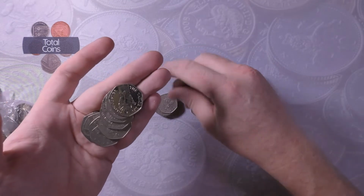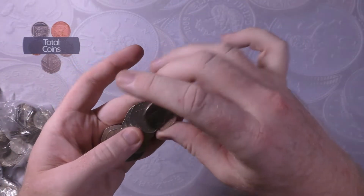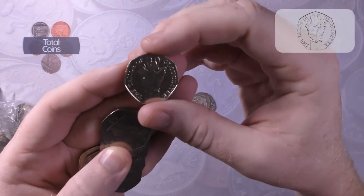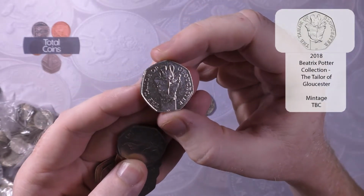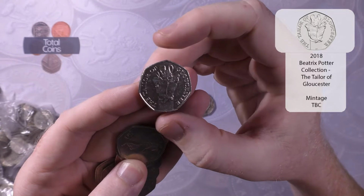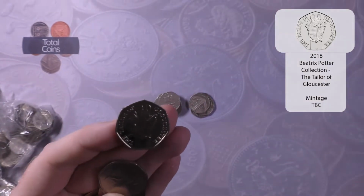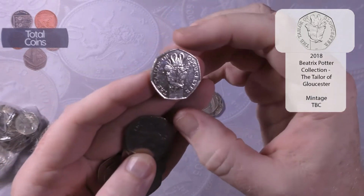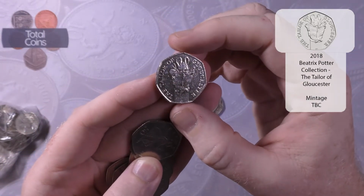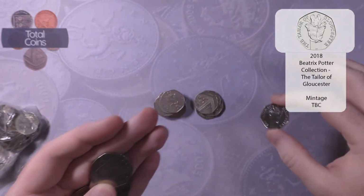And there we go, we have our first commemorative. It's a good one to start with: 2018's Taylor of Gloucester. What I'll do is zoom in a bit as well. So yeah, nice one to start us off.